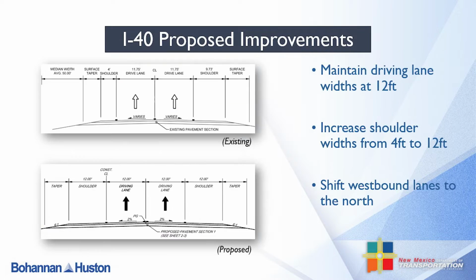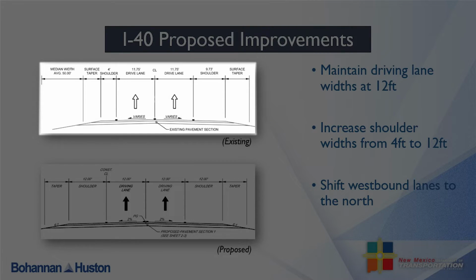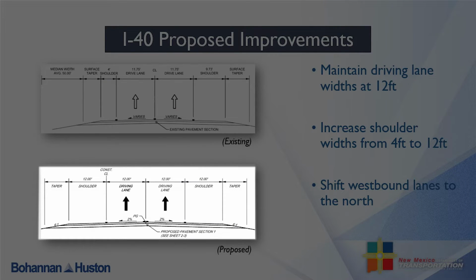Looking at the existing cross-section of I-40, currently both directions of travel consist of 12-foot driving lanes with inconsistent shoulder widths. Improvements to the corridor will consist of 12-foot inside and outside shoulders and 12-foot driving lanes. This section, known as the 2-lane enhanced section, is consistent with recommendations outlined in the I-40 corridor study and will accommodate widening of I-40 should traffic studies warrant expansion to a 3-lane section in the future.